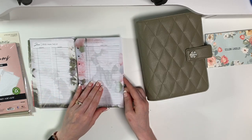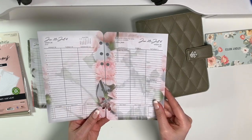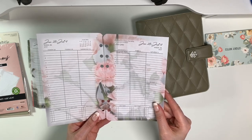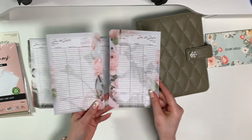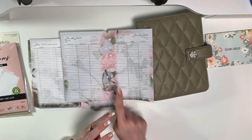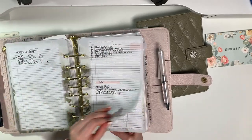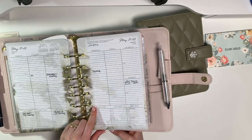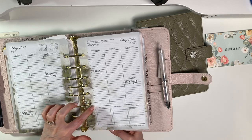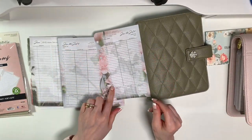And then we get into the inserts here. There you go. Just like what I've been using. I've been using the weekly in my classic as well. So you have Monday to Sunday, and it's timed. These only go until 6, and let me see just real quick in my classic. Yeah, they go till 8. So I thought so. They go till 8, and then they have a spot down here if you have something else that you've scheduled either before 8 p.m. or 8 a.m. So that's how these differ. They do start at 8 a.m., but they end at 6 p.m.